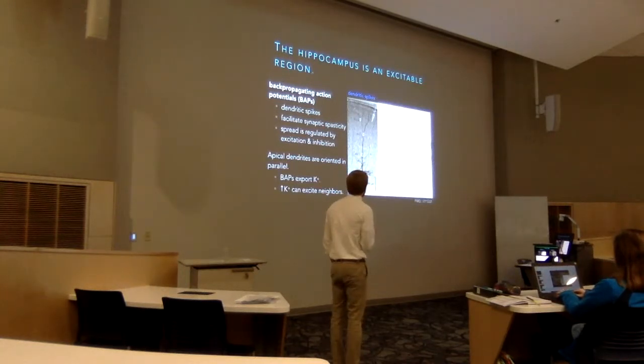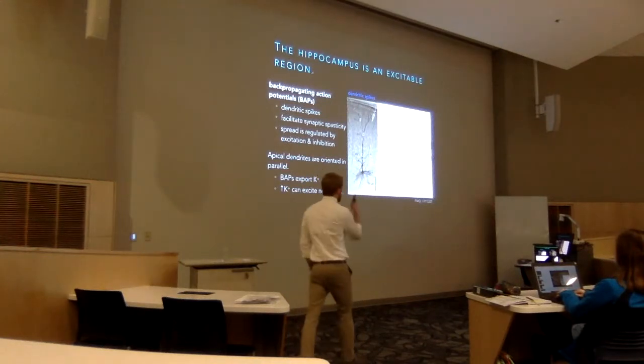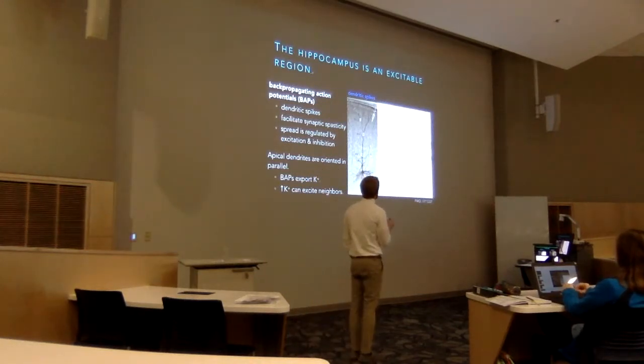So here's a nice little hippocampal neuron. Here's the apical dendrite coming up. Actually, this is a cortical neuron. This is a cortex to me. This is an apical dendrite. You see it coming up. It's going to branch here. So as we get further away from the cell body, the propagation of that dendritic spike, or that dendritic action potential, drops off. So here we are furthest away.